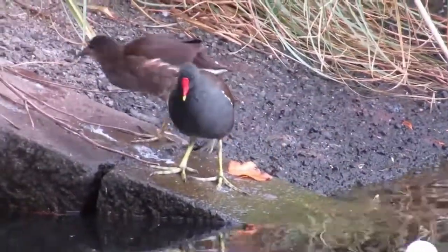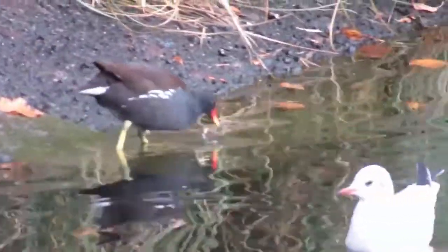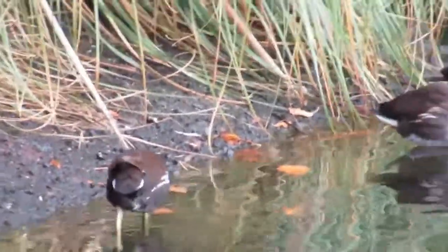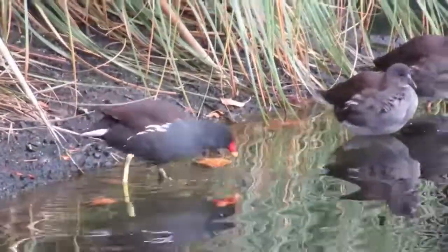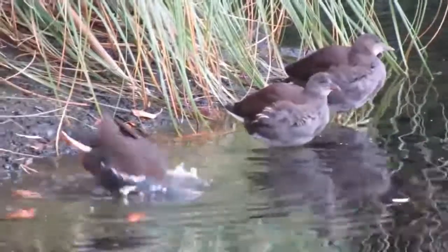You can see the moorhen. The interesting thing about moorhen is, in the wild, out in the countryside, it's almost impossible to get near them. It's almost impossible to see them. Whereas in a city park, they're very calm. They're used to people and even to dogs. They know how things work. They know where they're safe and where they're not safe.